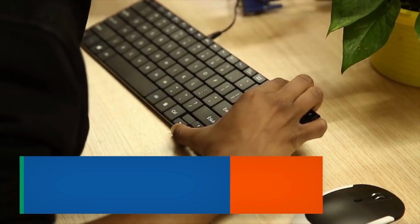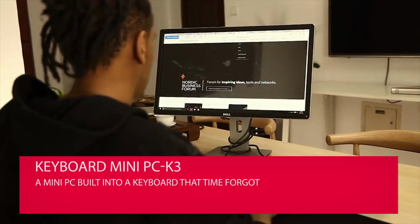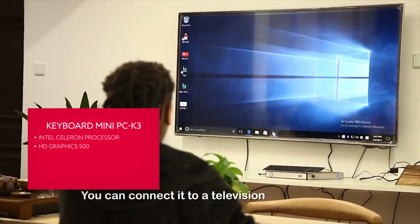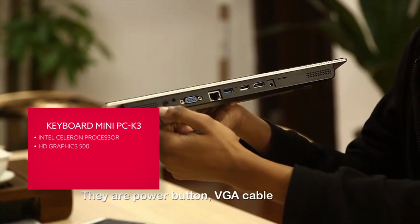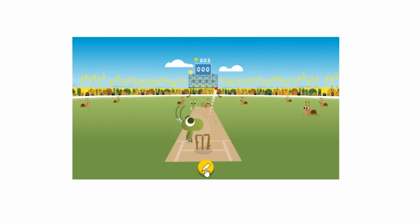Keyboard Mini PC, K3. This keyboard offers a little bit more than meets the eye because it actually houses an entire mini PC within its chassis. Actually, it's incredibly obvious. It's not difficult to tell this keyboard with its chunky appendage is not just your average board. The K3 actually houses an Intel Celeron processor with 8 GB of memory. The real question here is, can you game on it? Of course, if you consider Google Doodle gaming.